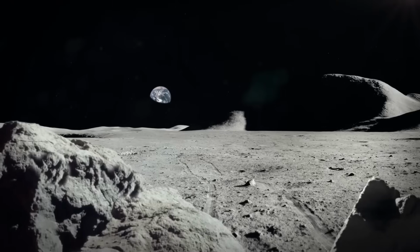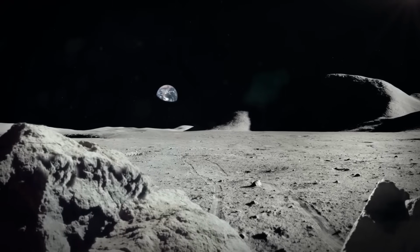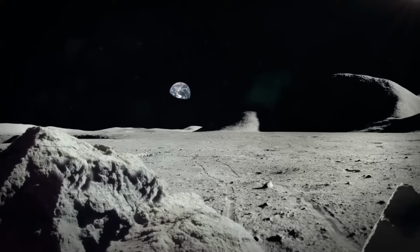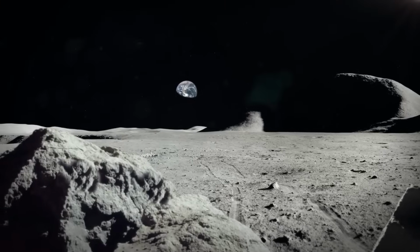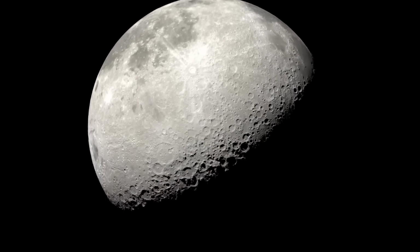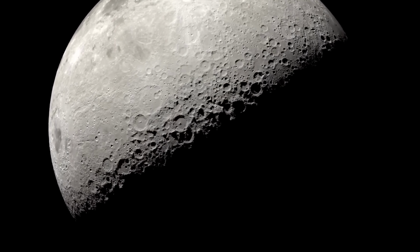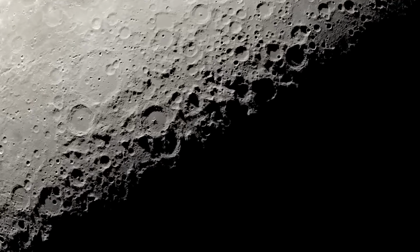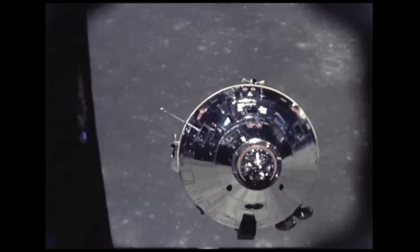bombardment. The far side of the Moon also has fewer mascons, or mass concentrations, which are large areas of dense material sitting beneath the surface. Mascons are responsible for the gravitational anomalies that affect the orbits of spacecraft around the Moon. Their scarcity on the far side further underscores the dichotomy between the two hemispheres of our lunar neighbor.